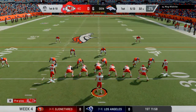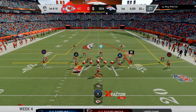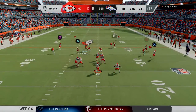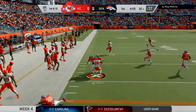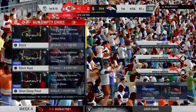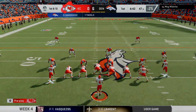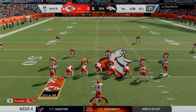Ready. From the 32 now, here's 1st and 10. To throw is King. From the gun, he'll throw. He's going to hit his man out of the backfield, complete. And able to get this one across the 45 before he's brought down. Give him 15 yards on that one. Kansas City has a first down. Back-to-back good plays have them on the move on first down.